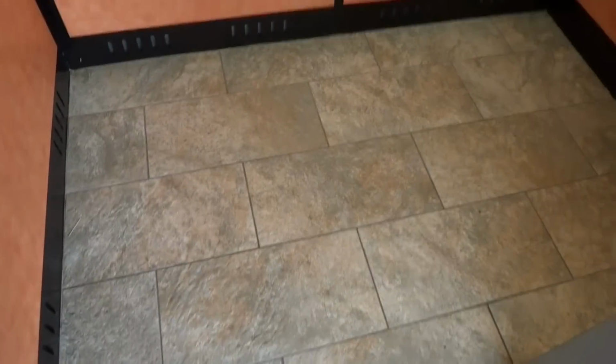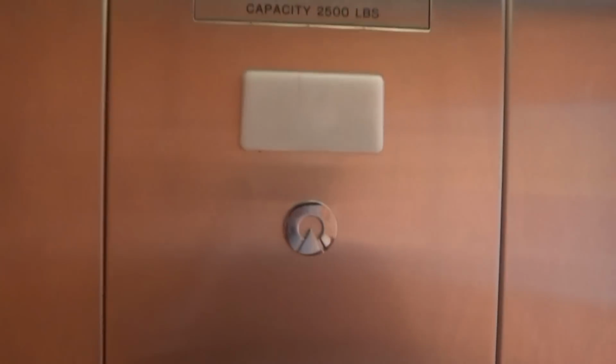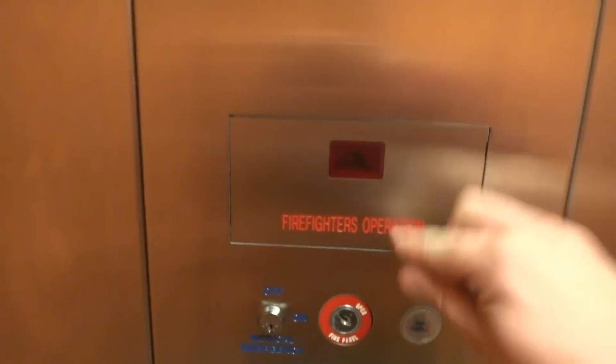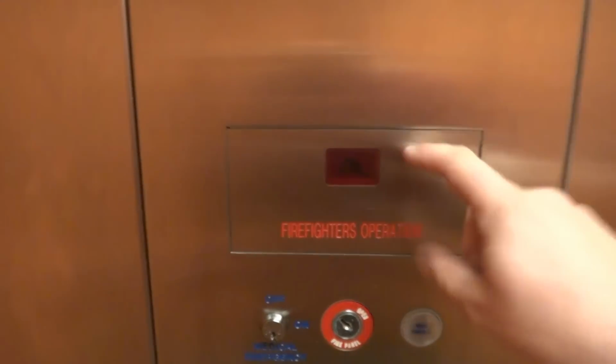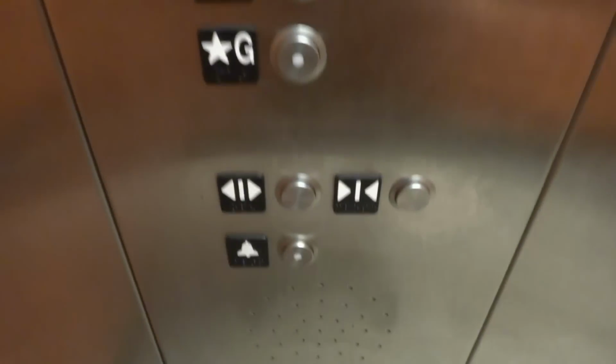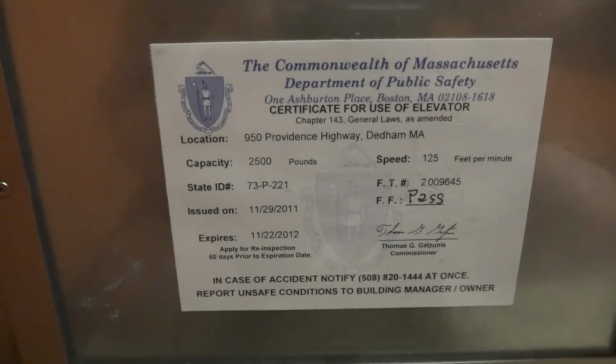Okay, these do chime, and these have orange walls. Quite interesting. Nice floors. And of course, as we all know, they're 330As with HT vandal resistant fixturing, floor counter, Schindler logo, E-light. See, it's not supposed to come open. In the last video, one of these just fell right open. Firefighter service, phone, area buttons, door controls, and alarm. 2,500 pounds, 125 feet per minute.